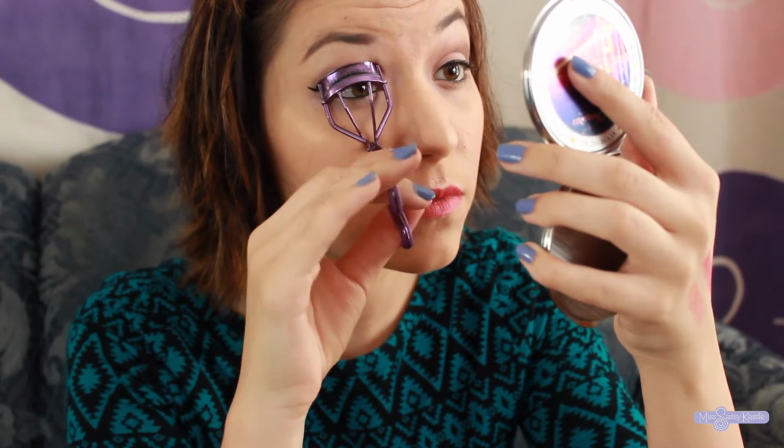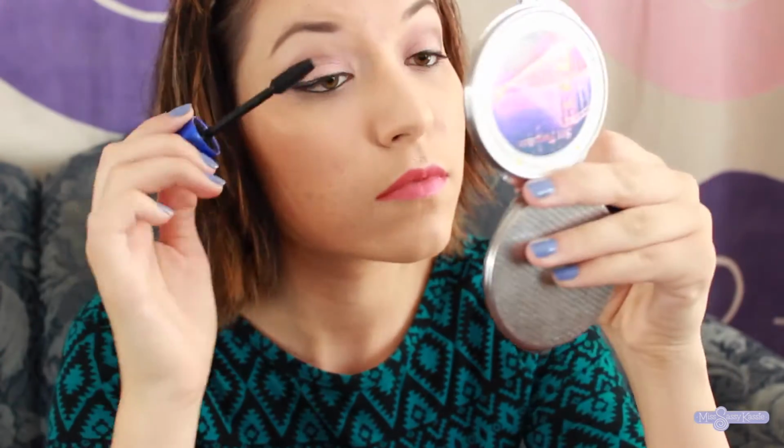Didn't forget the mascara. I was just waiting for the liner to dry. I'm using Maybelline's The Rocket mascara this time, which to me just sounds like a pocket rocket. Do I have a dirty mind?